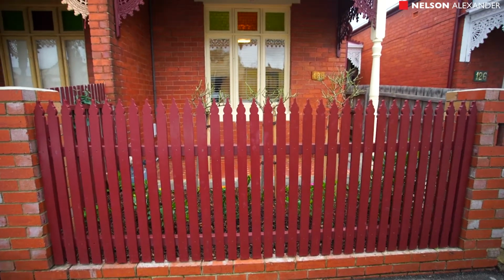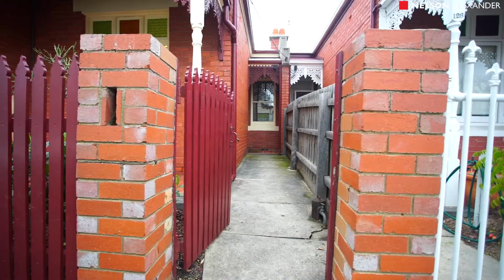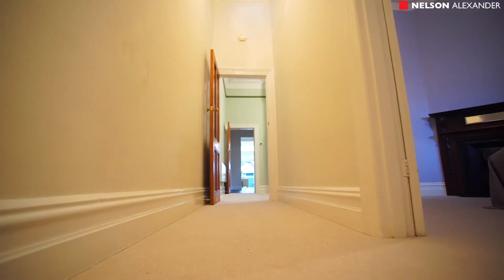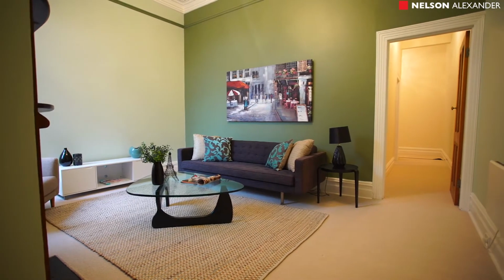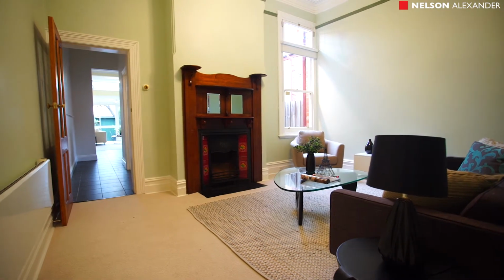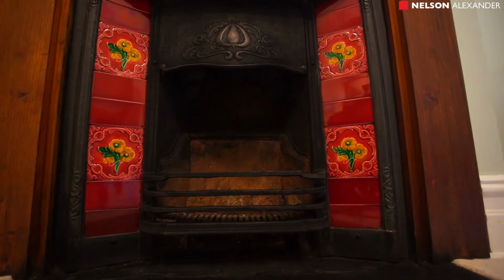This home is located in a beautiful row of Federation houses. The property boasts two double bedrooms with open fireplaces and period details, a central lounge room, a central bathroom, and then an open plan living zone with kitchen and dining connected, which flows onto the courtyard garden and a right of way which can accommodate car parking in the future.